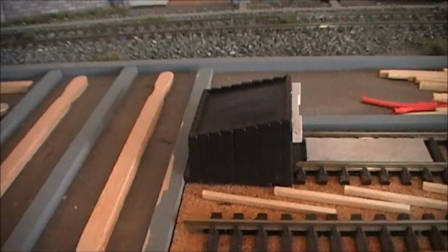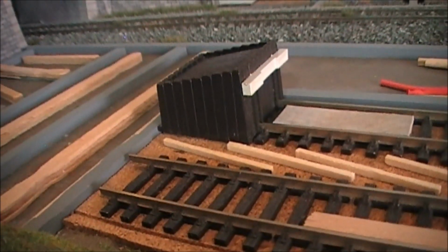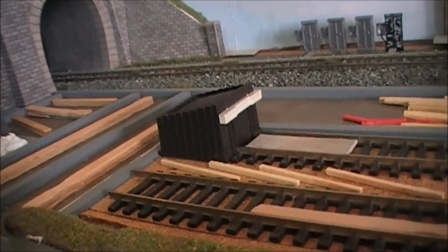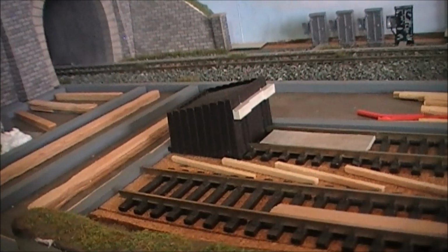Pico buffer, we're going to get another one for this track. We decided to use them. There are not going to be any end of the line lights for these because it's just a small yard and you don't really need them there. So now I'll move on to what's happened with the track work.